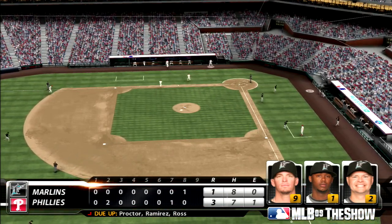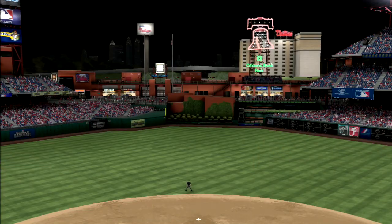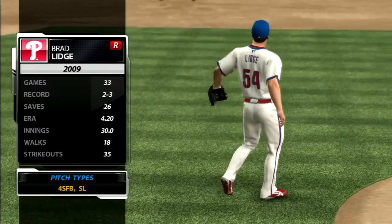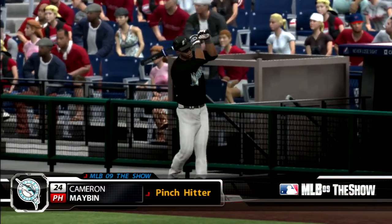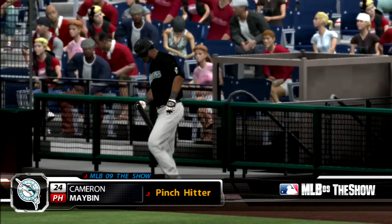Ninth inning coming up. Phillies on top, 3-1. And who better to try and close this one out than the hard-throwing right-hander Brad Lidge. Cameron Maybin is going to be asked to try and be the rally starter as he's up off the bench, ready to lead it off in the ninth.